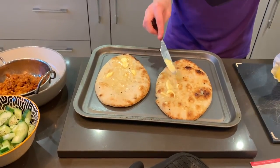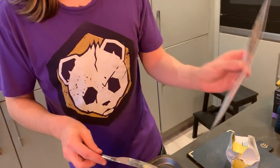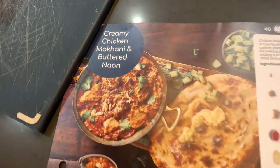Okay, and we have here, what is the curry? I don't think I'm familiar with this one. We have creamy chicken makhani, and buttered naan. And that is looking pretty good.